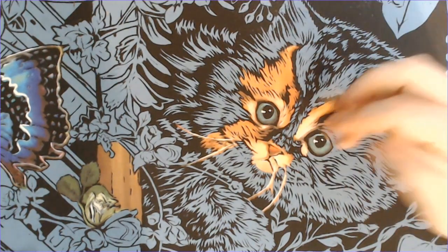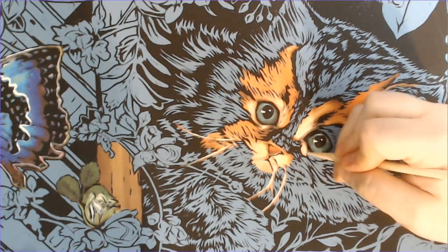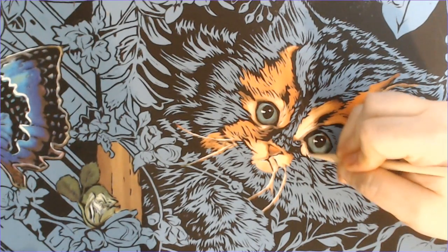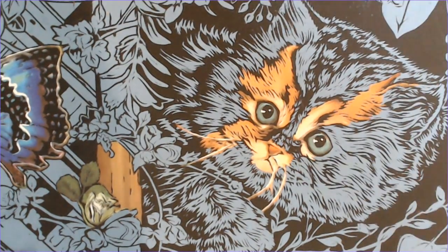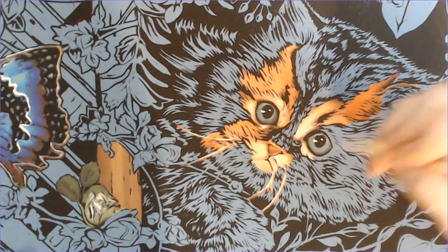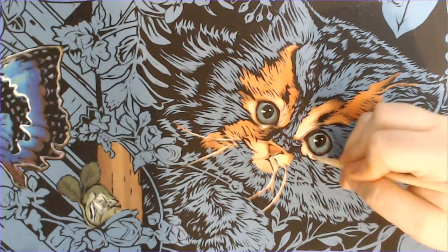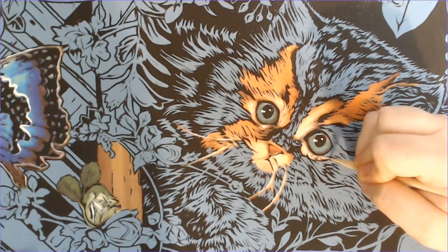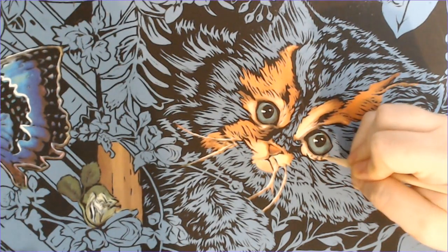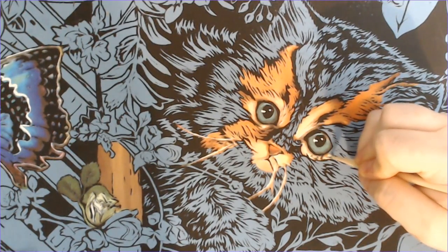But if you don't mind that and you want to try something that requires even less effort than this, I don't mean it to sound bad, but it's something that requires even less effort than a color by number. Because the color's already here, you just have to scratch off the stuff above it to get the colors. So this is even more straightforward if you just want to do something.